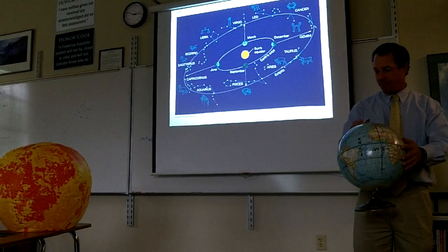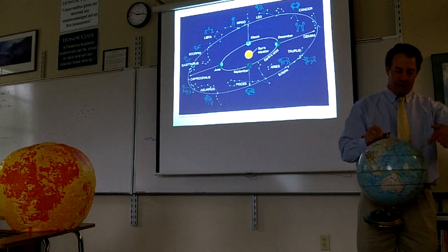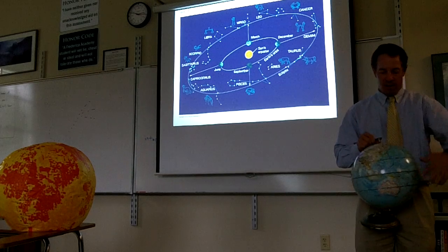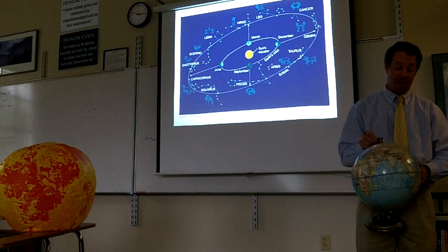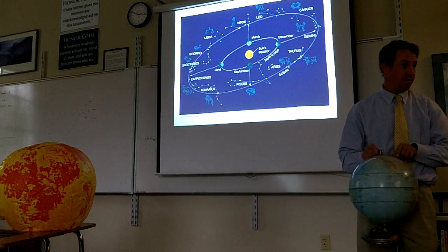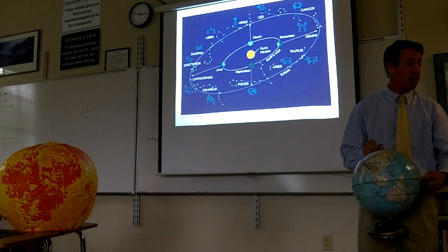And move in orbit. How fast does it rotate? Well, it rotates through a 24,000 mile circumference in about 24 hours. So it's about 1,000 miles an hour. It's spinning. Wow. It spins through about 1,000 miles on the equator in an hour.